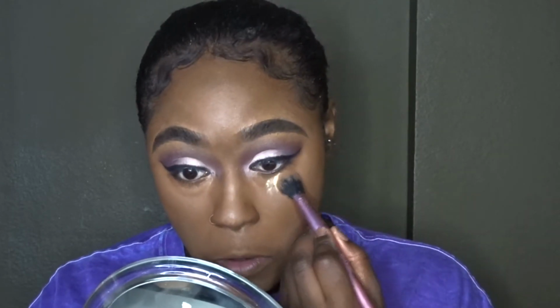Okay. And then we're not carving out our contour today. That's not what we're going to do, because again, we basic, baby. We everyday. We're everyday makeup glam. So we are going to take a little setting powder, and we're not baking. This process is going by quick and smooth. We're not baking a damn thing. So we're going to take that setting powder and we're going to go under the eye.